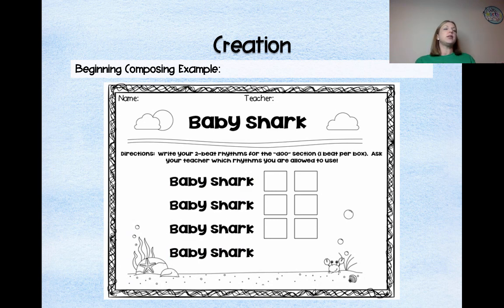So I all of a sudden realized Baby Shark is super easy to play on my recorder. And I went, well, then why am I not using it? All the kids know the song, even if they roll their eyes at it. Half of them will start doing the motions with it, you know? So in this, for Baby Shark, they just put one beat worth of rhythm here.